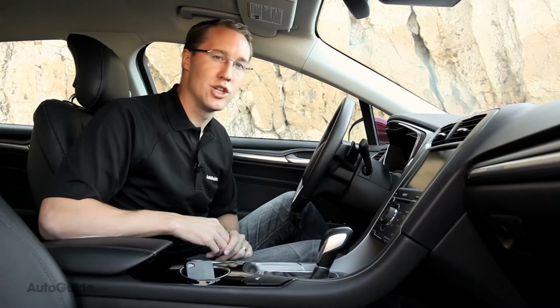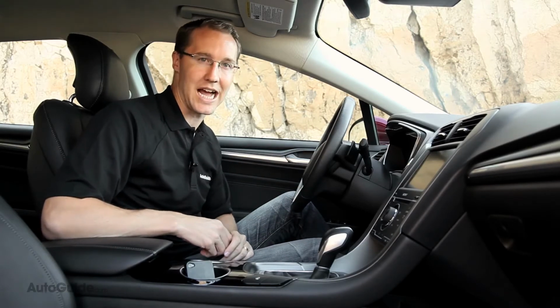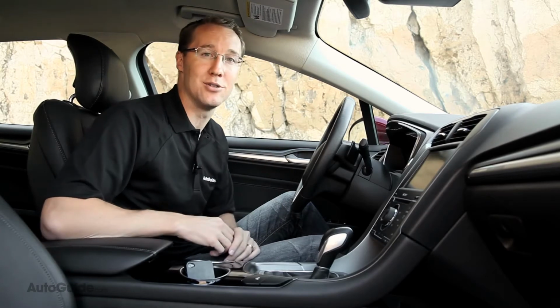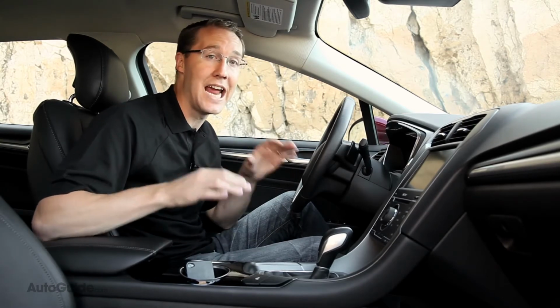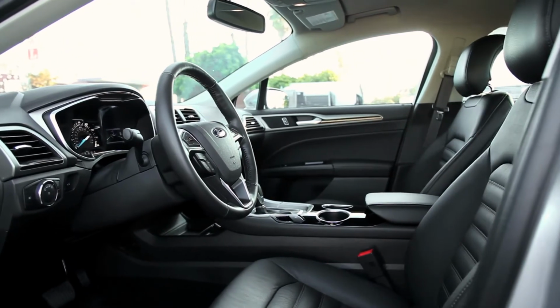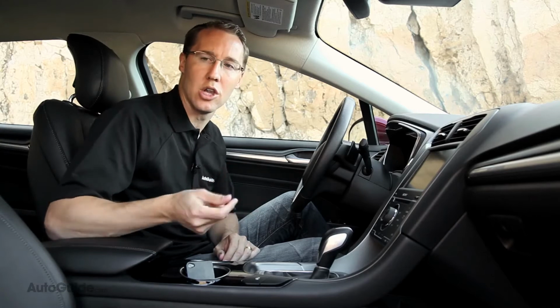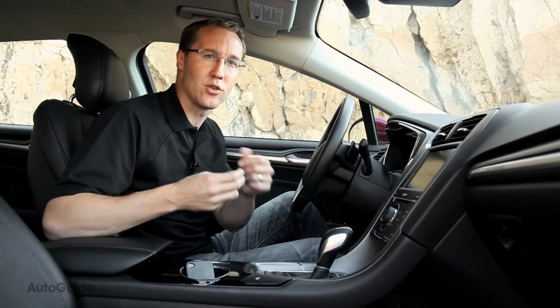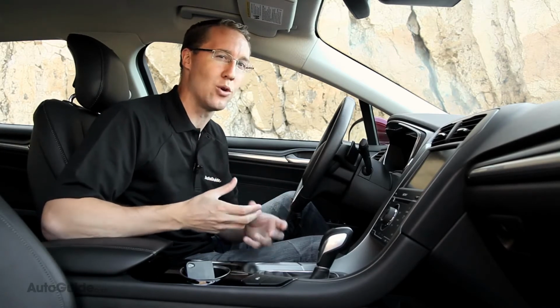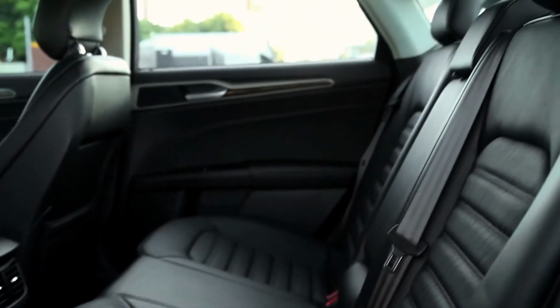Now, base Fusion models use a fabric that's completely devoid of any style at all. Of course, you can upgrade to higher grade trims like this Titanium model that I'm sitting in right now, and it is much improved, although there are some downsides to it as well. The leather seats use a material that's a lot like what BMW uses, in that it's very sort of gritty, and I don't really like that a whole lot. I want a smooth leather. What I do like, however, is that it's pulled really tight and it gives a great sporty feel to the car.